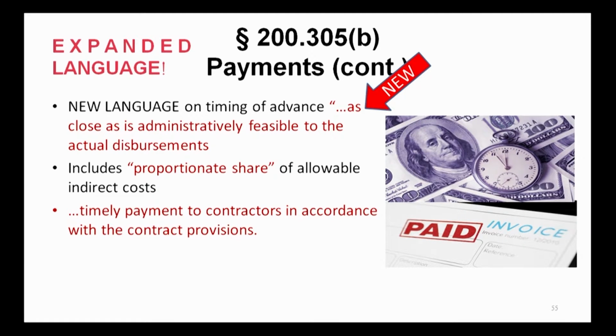It also points out, as new language, that when you're doing a drawdown, it's the proportionate share of an allowable indirect cost. We haven't discussed allowable costs, but if you are doing drawdowns for indirect cost, it's not the entire indirect cost for 6 months; it's based on that rate, the proportionate share of the allowable cost. You can draw that down. And a statement is also added here on timely payment: it's expected that you make timely payment to contractors in accordance with the contract provisions. In other words, in no way does this language prevent us from making timely payments to our contractors.